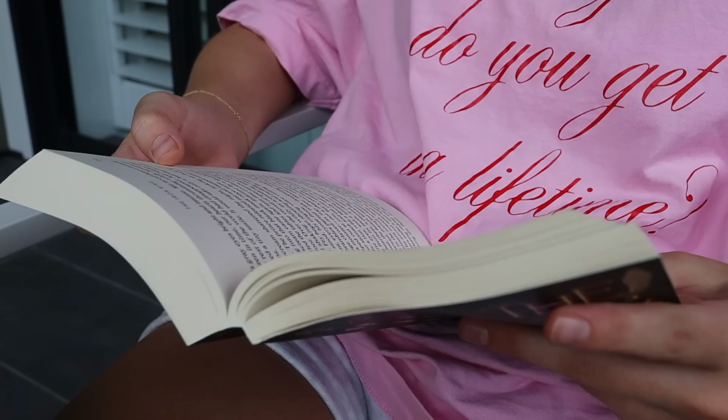It is very YA, which I did know going into it because I had a lot of people tell me they read this when they were quite young. So I did expect it to be YA, and I usually love YA, but this is just very young adult. Like I feel like I could have read this when I was 12 or 13. So I don't know. I'm hoping it gets better, but right now I'm just like, eh.